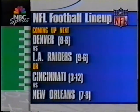Doubleheader day on NBC Sports, and most of you will see the Raiders going against the Broncos at the Los Angeles Coliseum. Denver has taken an early 3-0 lead in that game. We'll be joining it as soon as this one concludes. Some of you could see Cincinnati going against New Orleans as part of the doubleheader.